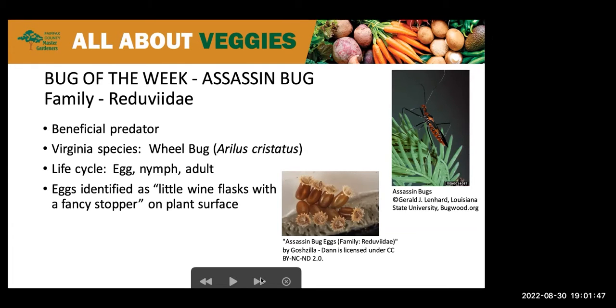Well, thanks, Becky. Yeah, I was excited about this bug. It has kind of a scary name, but it is in fact a very beneficial insect predator for our gardens. There's about 160 species of these in North America and about 50 in Virginia alone. So that was kind of cool. And many are commonly found around our house, such as the wheel bug.